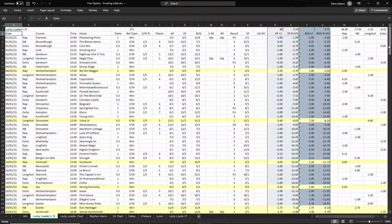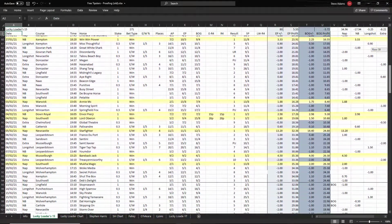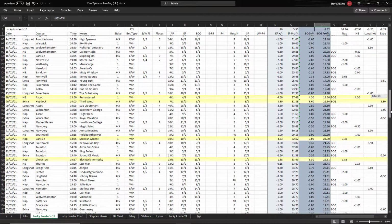So my last video was the 12th of February. So if I just scroll down to there, I'll put a line here. This is where we stood when I updated on his performance previously. Based on the evening prices, there was 33 points profit, and based on best odds guarantee prices, there was 24 points profit. That's pretty much as high as he got during the trial.